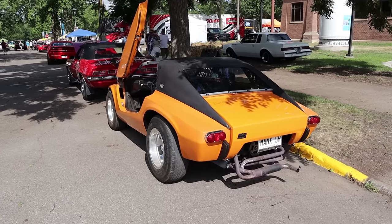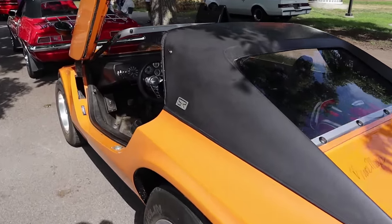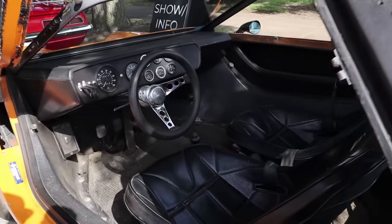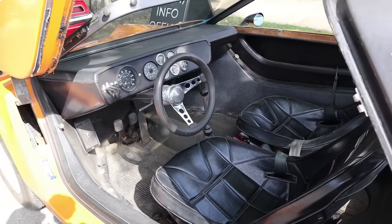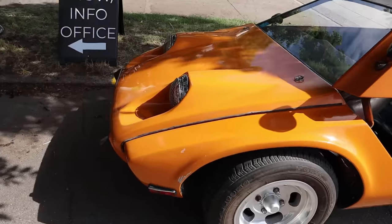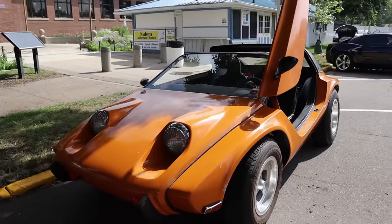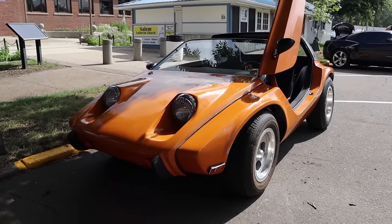Got a little Manx here. I don't think there's too many of these left. They were a kit, I believe, you could put on top of a VW, I think. Kind of like the dune buggies and stuff like that. Something kind of unique though, huh? I don't see too many of those.